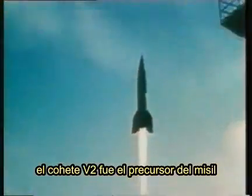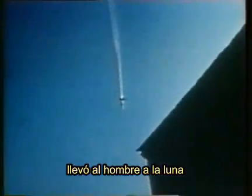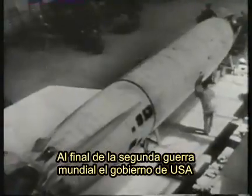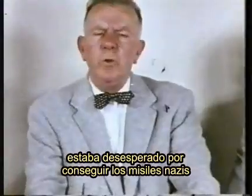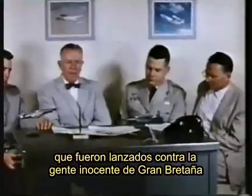The V-2 rocket was the forerunner to the Saturn V rocket, which would supposedly take man to the moon. At the end of World War II, the American government were desperate to get hold of the Nazi rocket weapons, which had wrought havoc on the innocent people of Britain.